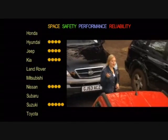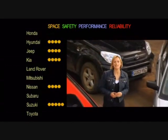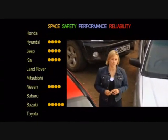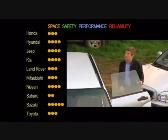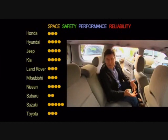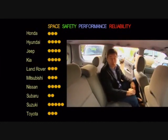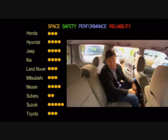The Toyota, the Honda, the Mitsubishi and the Land Rover are all medium-sized, so space is OK for passengers, but you'll find that wardrobe a bit of a squash. 3 points apiece to them. And the lowest score, just 2 points, goes to the Subaru. It's more of an estate car with four-wheel drive than a true off-roader. The rear seats are cramped and it's not got the biggest of boots.